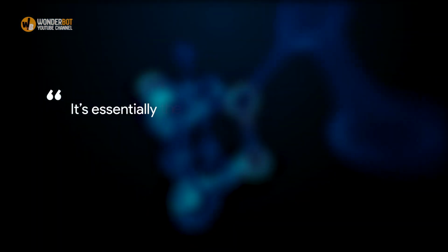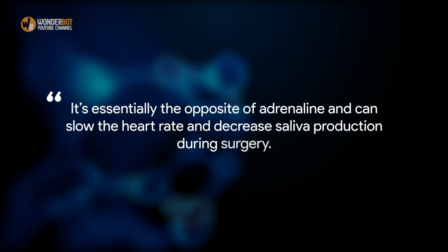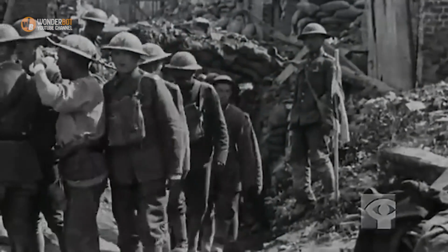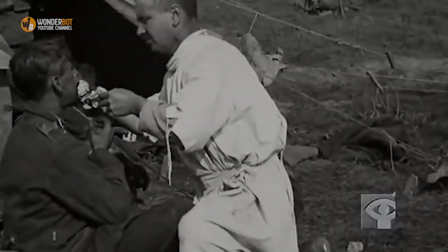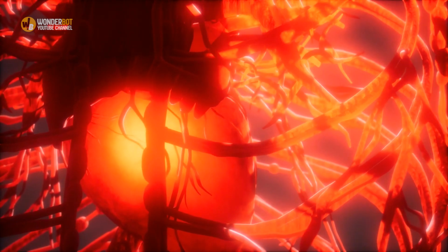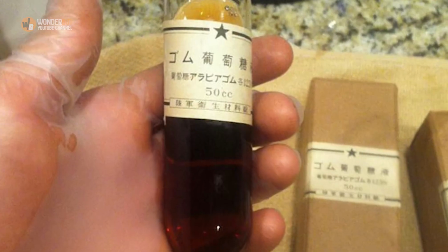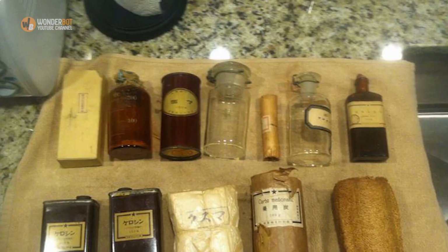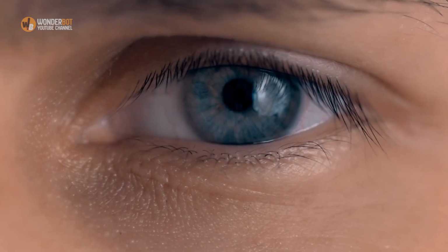It's essentially the opposite of adrenaline and can slow the heart rate and decrease saliva production during surgery. Primarily during World War II, it was used to treat types of nerve agent and pesticide poisoning, but also helped slow the heart rate when it was necessary. So, ASW found a note that said the box contained a number of drugs used to help with nerve gas poisoning. That's something we could expect from a box labeled Damage Control Gas Aid Kit, but things got stranger from here.